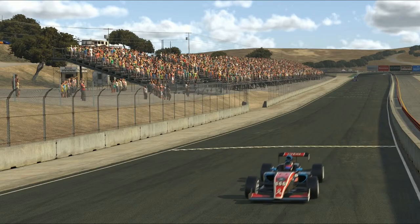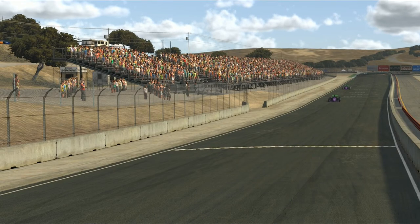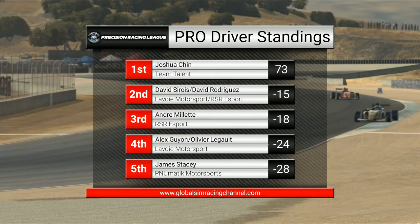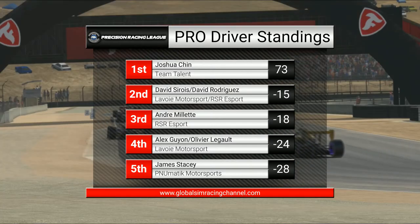Let's take a look at the points, too, as we have the pro drivers currently with Josh Chin leading, as we mentioned, with 2 wins on the board. Of course, he is up at the front. And then we've got Sirois and Rodriguez tied for second.